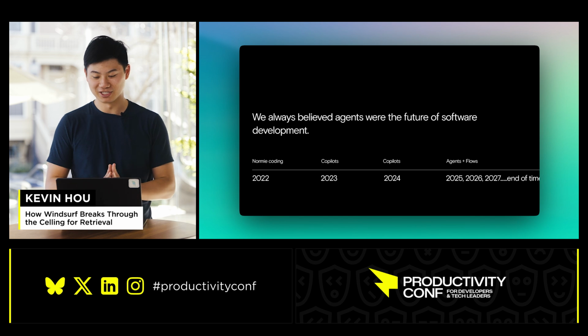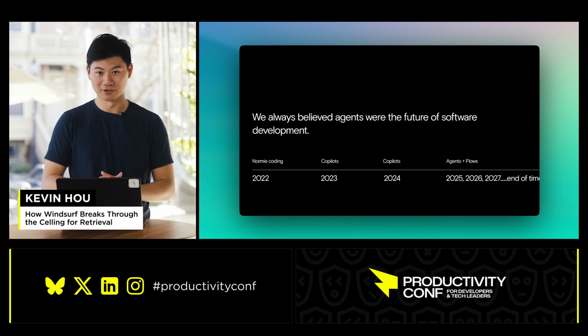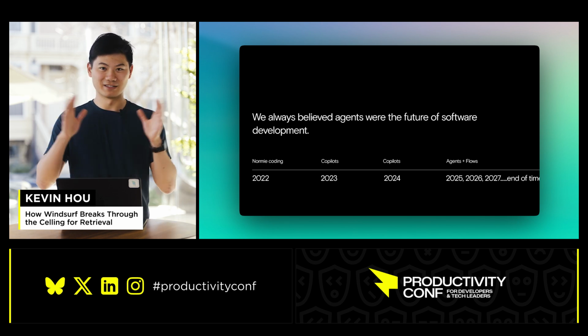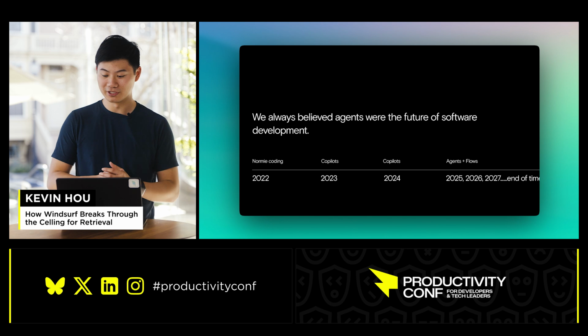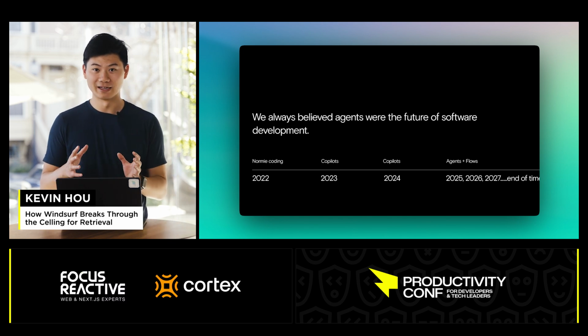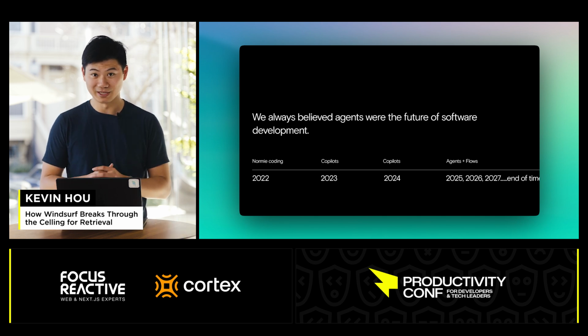And so to start, I'm going to take you down a trip to memory lane, 2022, right? It might feel like an ancient time. This is when Copilot was just released. This was kind of the state of the art of what technology and AI could do for coders. We started to see ghost text, Copilot completing your functions and completing your utils. And it was one of the first times that developers got to experience the magic of AI while they were coding.